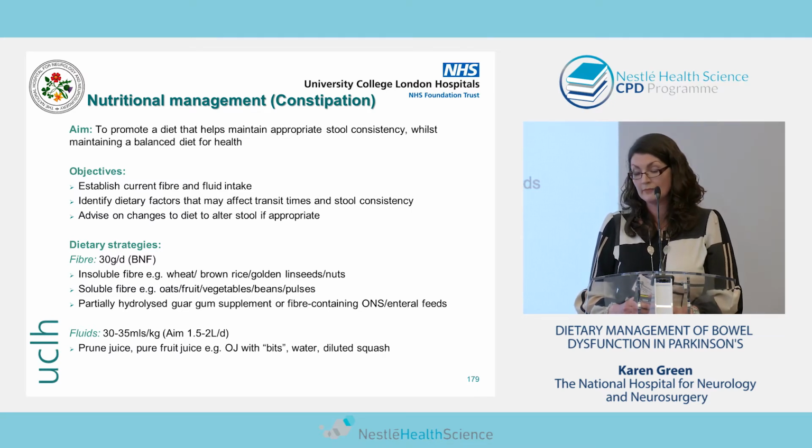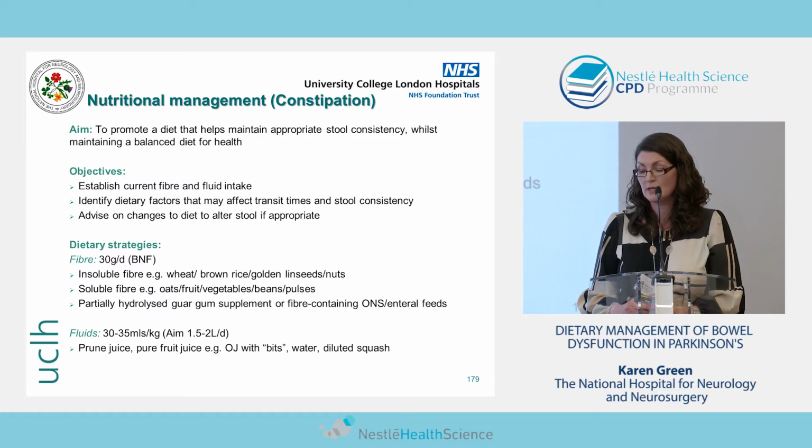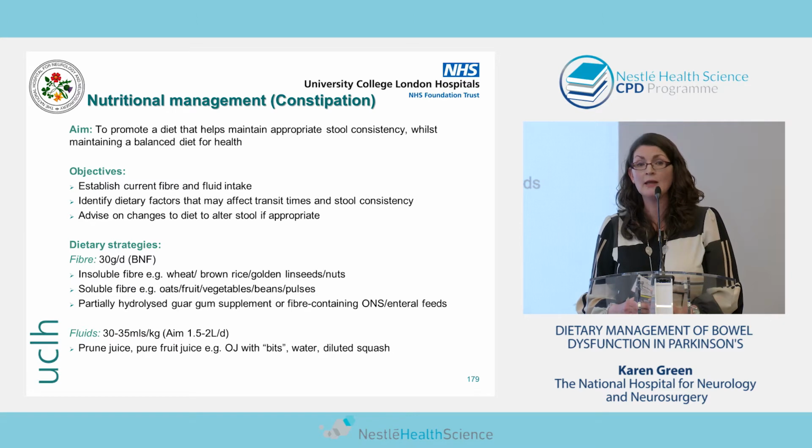Fluids, again, we try to aim for between 1.5 and 2 litres a day. Research has come out, I think it was 2016, looking at a group of Parkinson's patients. They were only managing on average between 1 and 1.1 litres in that particular group. So actually trying to get them to increase their fluid is really, really difficult. And that's where you might need to use your PEG to manage the fluid, if anything, and be a bit proactive in that way.